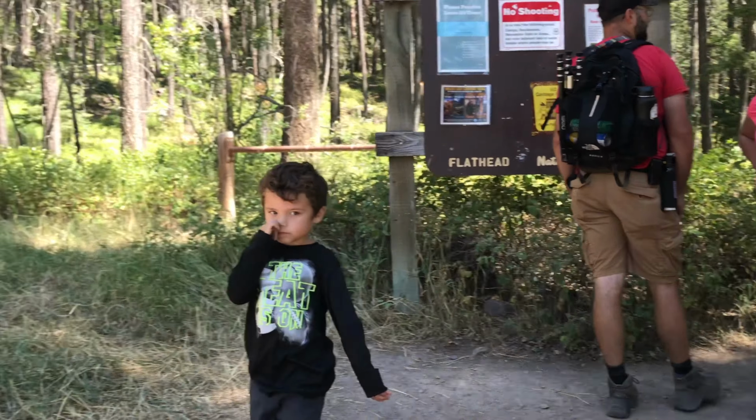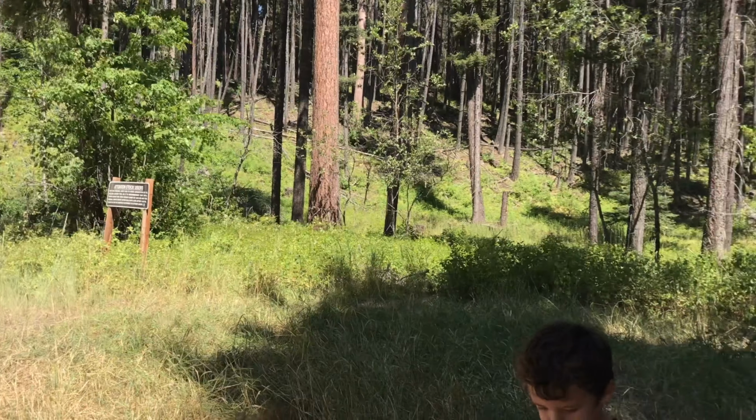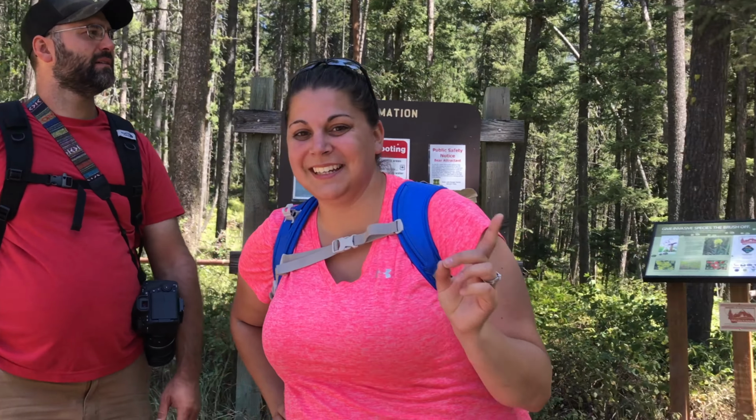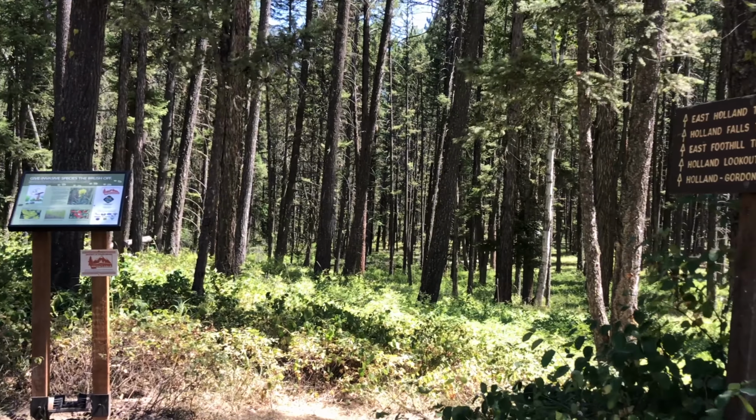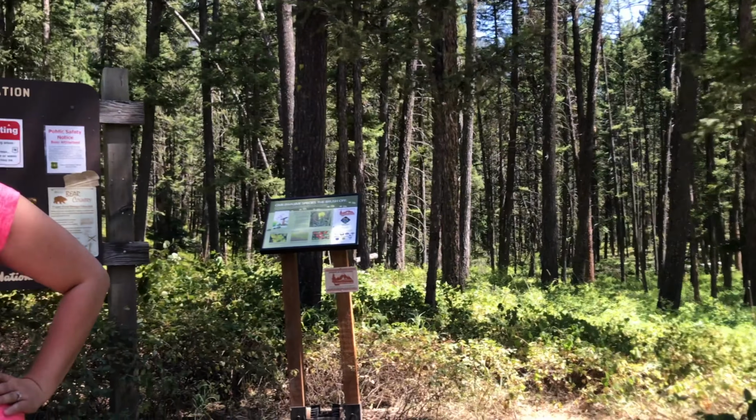So how was this hike, guys? It is not a quarter of a mile. Yes, let's correct that. It's probably 5.5 miles. Yes, it's probably all those together. We added that up. So that's how much we did, but we all made it. Including the little humans.